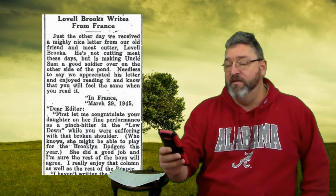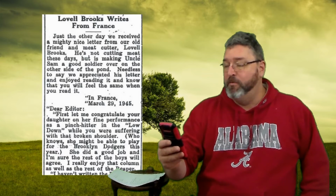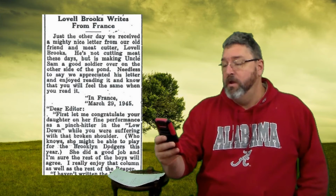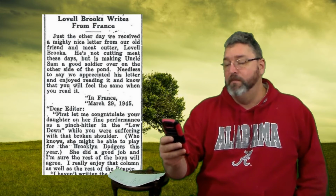The date line says, in France, March 29th, 1945. Dear editor, first let me congratulate your daughter as a pinch hitter in the lowdown while you were suffering with that broken shoulder. Who knows, she might be able to play for the Brooklyn Dodgers this year. She did a good job, and I'm sure the rest of the boys will agree. I really enjoy that column as well as the rest of the Reaper.